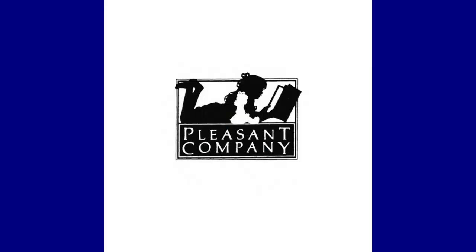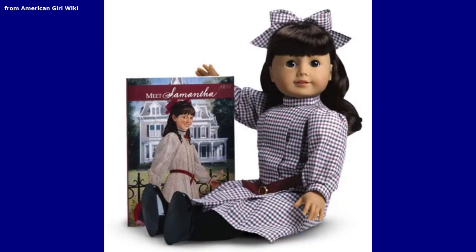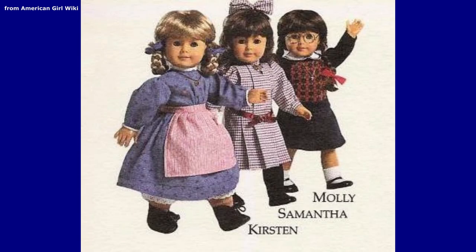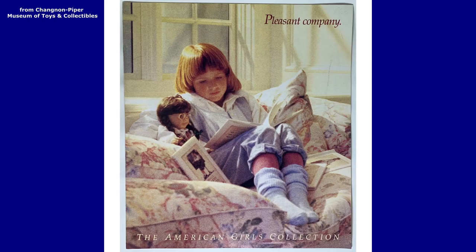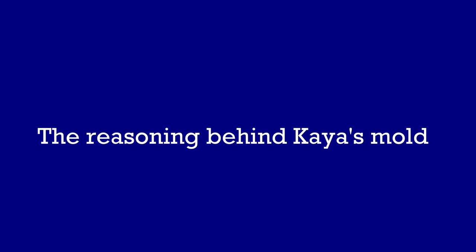When American Girl was founded in 1986, it was called Pleasant Company, named for its creator, Pleasant Roland. The brand originally sold three dolls, Kirsten from 1854, Samantha from 1904, and Molly from 1944, under the name The American Girls Collection. These three dolls are all, ironically, either retired or vaulted, or at least they were at the time I wrote the script, because Molly was recently re-released. The company was known as Pleasant Company until it was purchased by Mattel in 1998 and was renamed American Girl, the name that was already included in many of its product lines.